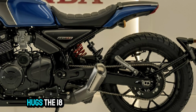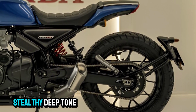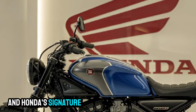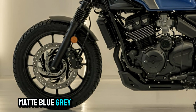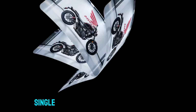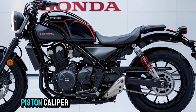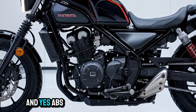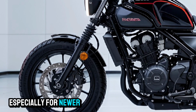The front fender hugs the 18-inch cast aluminum wheel perfectly, and it's painted in the same stealthy, deep-tone paint job as the rest of the bike, available in Honda's signature gunmetal black metallic, dark pearl red, and a new exclusive matte blue-gray that looks absolutely stunning in natural light. The front brake setup includes a single large 310mm disc with a radial-mounted, 4-piston caliper, offering excellent bite and feedback for confident stops. And yes, ABS is standard, adding an extra layer of safety, especially for newer riders.